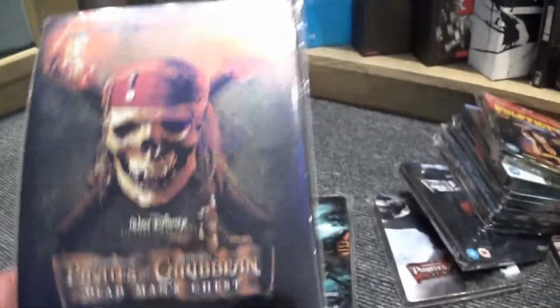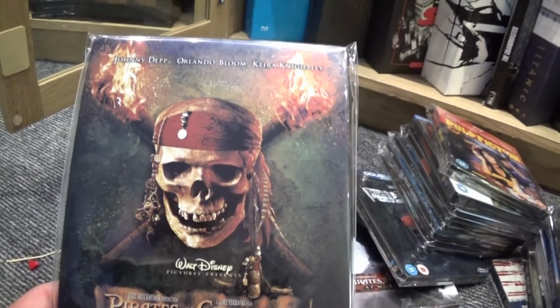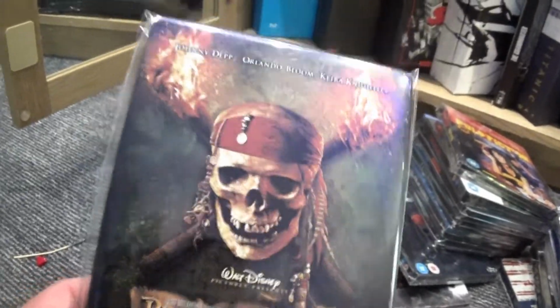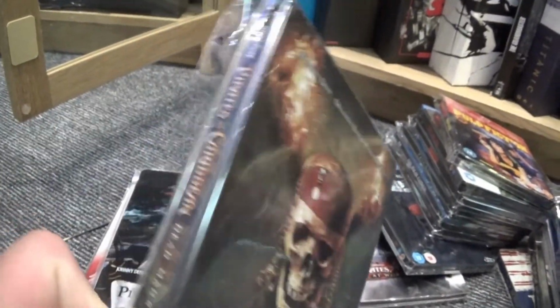This is Pirates of the Caribbean, this is Dead Man's Chest, this is the second one. This was a US Steelbook release. I bought all three at the same time, really hard one to get hold of. The Kraken on the back of it, Dead Man's Chest.